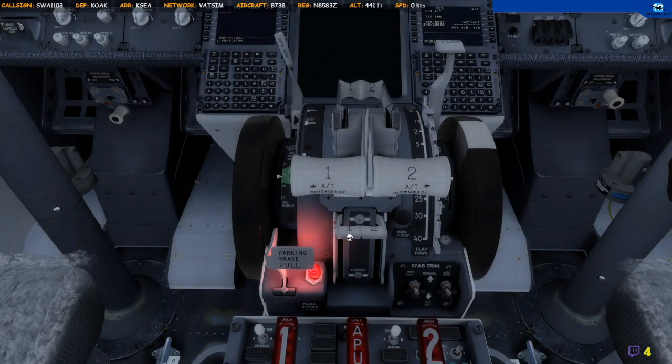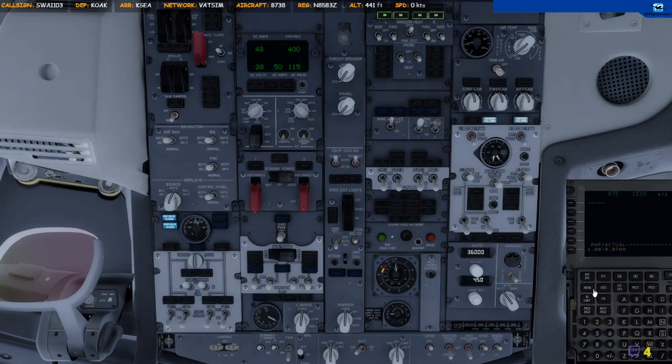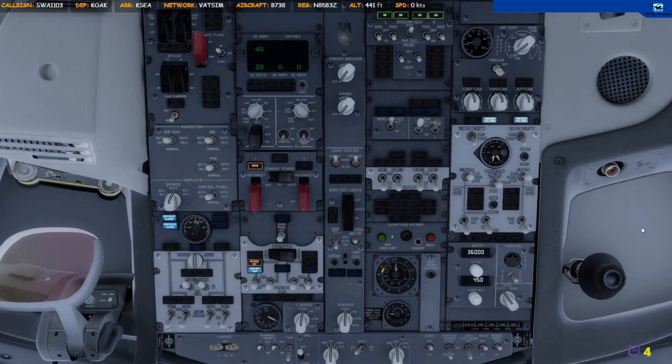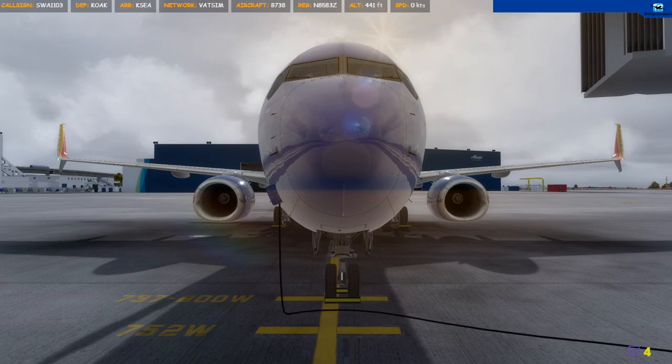Go ahead and shut down the one. Go on the overhead. We're going to go ground power because this is going to be the end of my flight for now. Ground services will go ahead and do the chocks. Jetway plug. Request ground power. See, I don't know if these jetways work or not, and it doesn't look like they do.